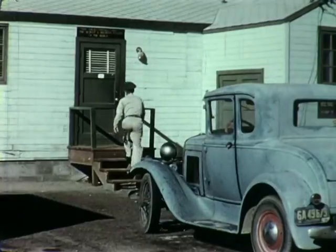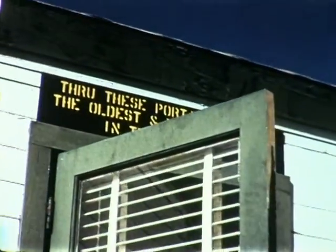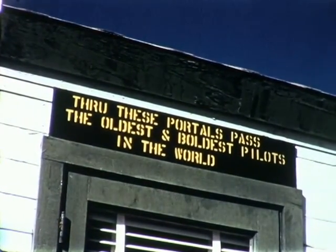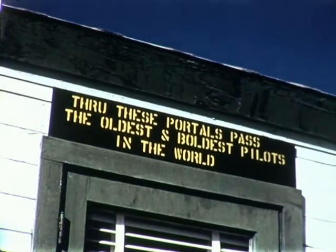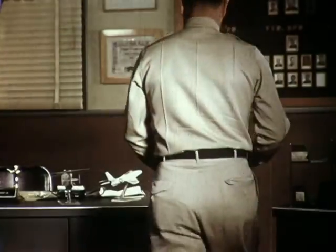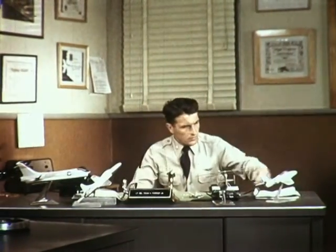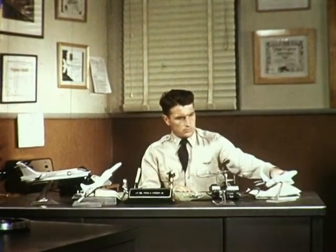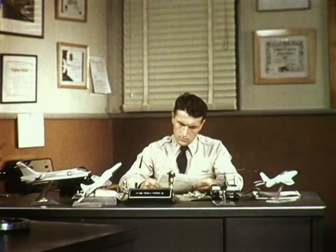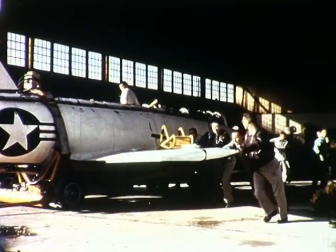Colonel Everett, Pete to his friends, is typical of the men who are symbolized by the whimsical sign over the door. In addition to his flying assignment, Pete is also chief of flight test operations, which calls for administrative duties. Colonel Everett is a member of a very large team, a team that goes beyond the bounds of Edwards Air Force Base and encompasses ARDC in Baltimore, United States Air Force Headquarters in Washington, and contractor companies in all parts of the country.